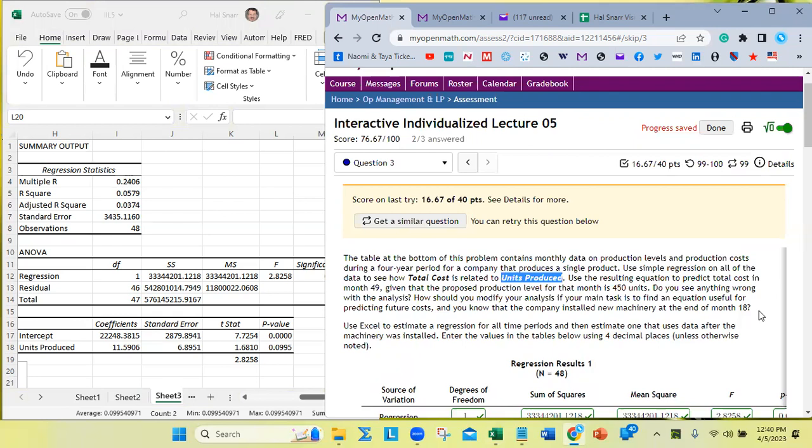We have one slope, right? We have our units produced. We have our total cost. We have an intercept and we have a slope, right? So in simple regression, our null hypothesis is this for a slope test. For the model test, we have the same hypothesis, right? They're two-tailed tests, right?